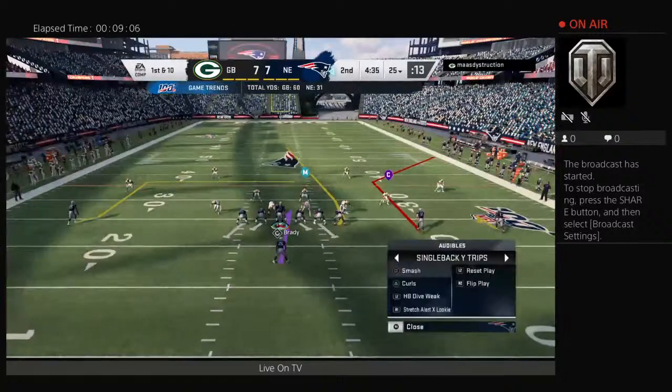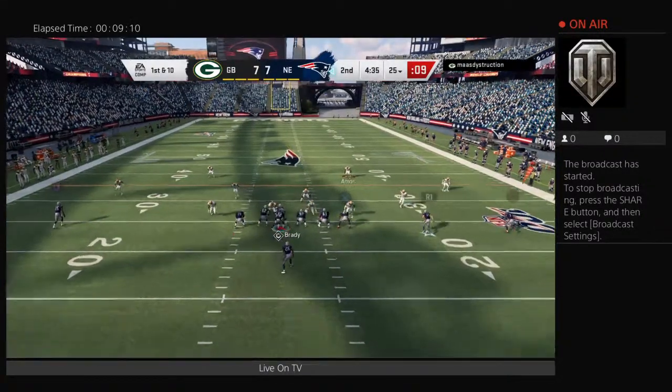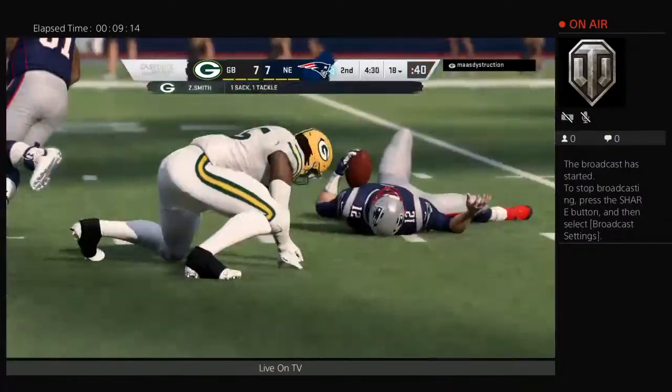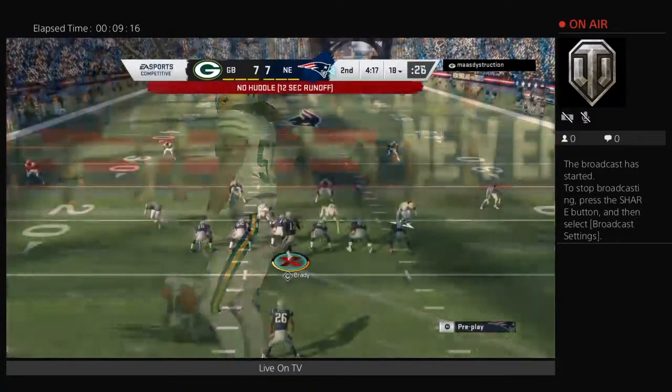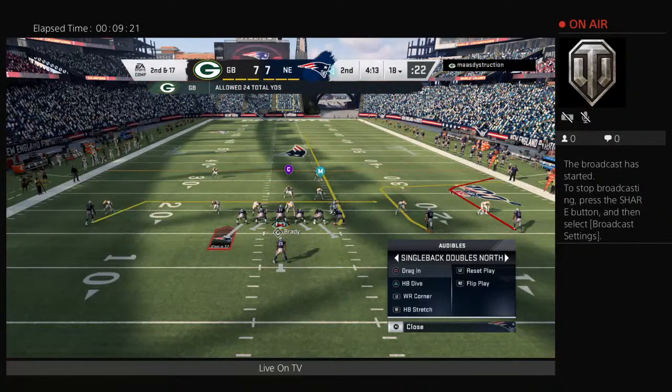The Pats at the line, ready to go. They had the interception last drive, led to the tying touchdown, so 7-7 to score as they begin 1st and 10. Nowhere to escape, and he goes down. Zadarius Smith just would not be denied. That's a loss of 7.